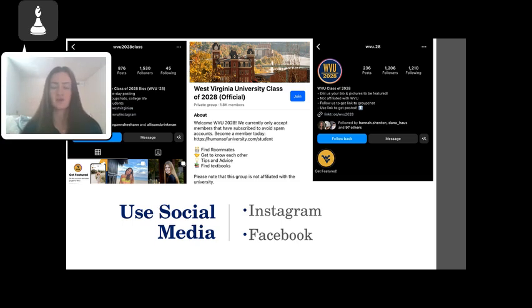On Facebook, you make your own post with a picture or pictures and a short bio about yourself. Other people looking for roommates or friends will see your post, you'll see others' posts, and then you can get in touch with potential matches.